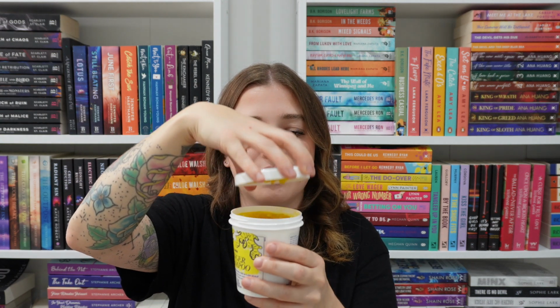I have a feeling that I'm going to love this product, but not the smell. I am ready to not enjoy the smell because I don't like the smell of fresh ginger, like ginger beer and that kind of thing. I have a feeling that this is going to smell like fresh ginger, but we're going to smell it anyway. Let's see what it looks like.